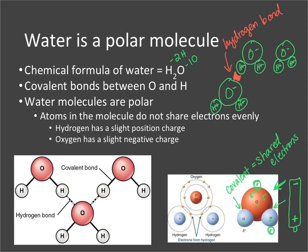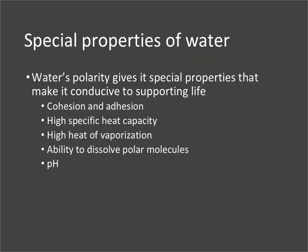Now we're going to focus on water's polarity and its ability to form these hydrogen bonds because it gives water a lot of special properties that help it to sustain life. So here's a list of some of water's special properties, and we're going to go over these in more detail in the following slide.